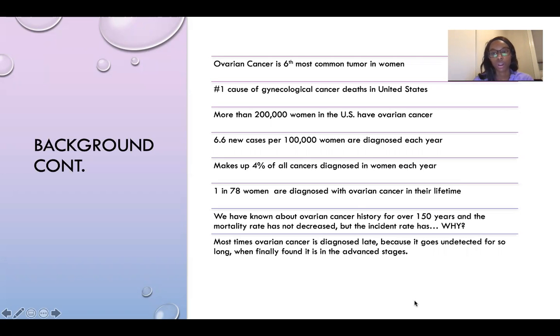Even though it's the sixth most common tumor, it's the #1 leader in gynecological cancer deaths, and it's very rare. So why is it causing all these deaths? We've known about ovarian cancer history for over 150 years. The mortality rate has not decreased, but the incident rate has gone up. Why? Because ovarian cancer is not diagnosed until late. It goes undetected for so long, and then when it's finally found, you're in advanced stages.